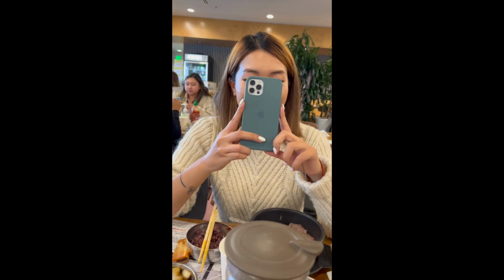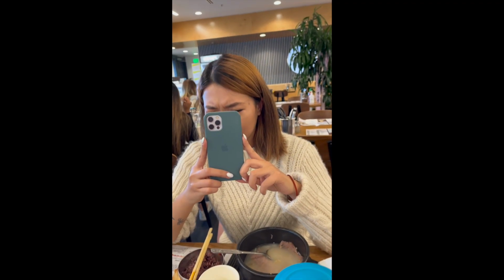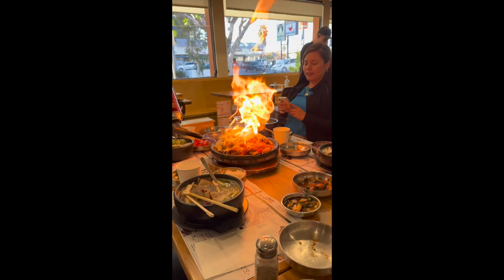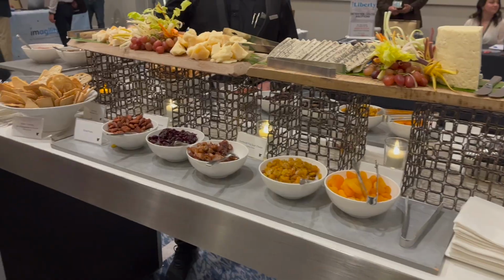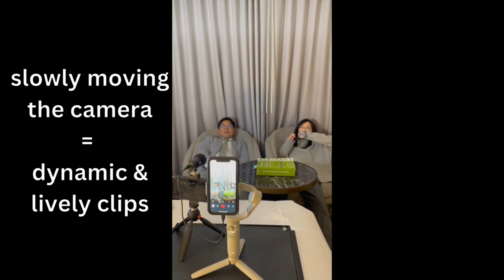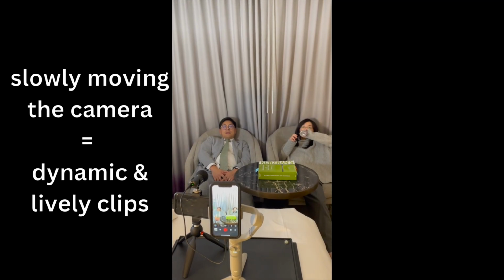You don't need to leave the camera running 24/7 or stare at your phone the whole trip. When you're capturing clips from each place, it's good to get a little bit of movement in the camera. If the camera is stationary every single clip, the video might feel a little static.